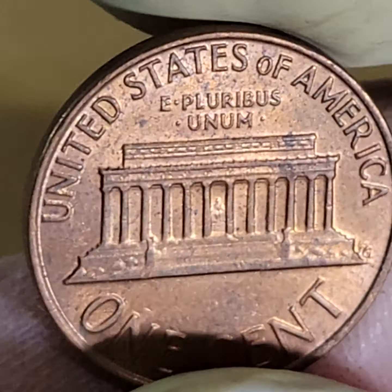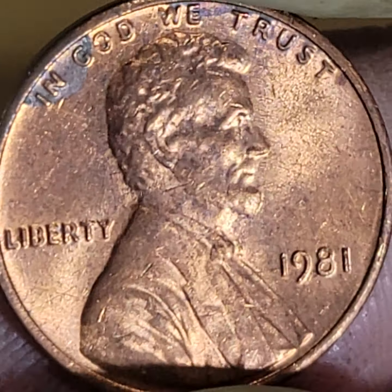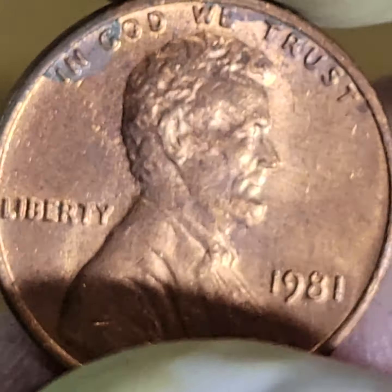That's an AU penny right there. Found a lot of AUs today. I'm happy about that. Just keep on coming. I don't think we found any mint state pennies, but we definitely found a ton of AUs. That's for sure.